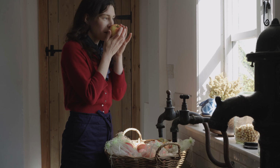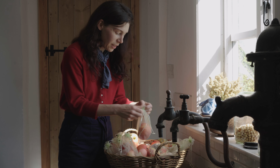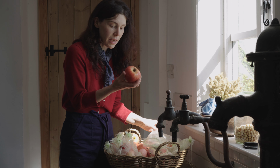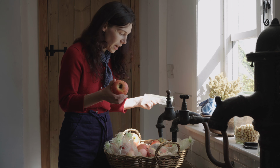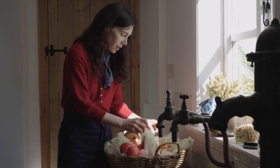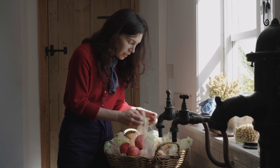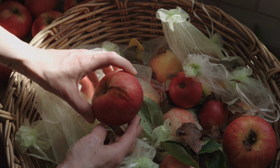These apples are amazing. They smell so good. So I've just collected a whole bunch. Some of the ones that were on my tree that I was trying to preserve and keep protected with these bags, and it's kind of worked. I've got some that are nice, in good condition. Some of them have split, which is kind of interesting.